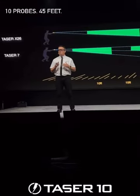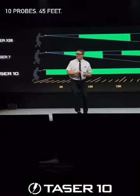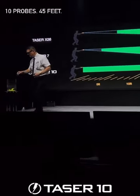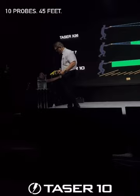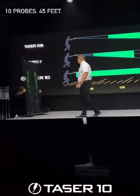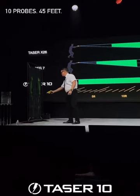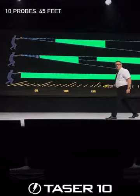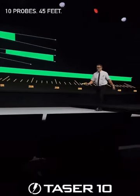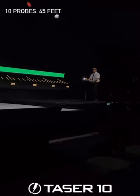We realized it would just be so much simpler if you could just control your own spread, so that at any range, I think we have a target up here. All right, so at any range, if I'm in close, I can put the darts in the legs. And if I'm much, much further back, I still have full control.